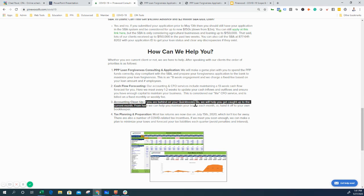Other engagements people are calling about: accounting cleanup, QuickBooks. If you're behind 6 to 12 months, you realize for both tax time and for application processes, you need to clean up your books. We're happy to help you. And taxes are due July 15th for most businesses and individuals, which, as of today, is about 6 weeks away. So if you need help, get on those soon, and we can prepare your taxes and make a game plan to save in 2020.